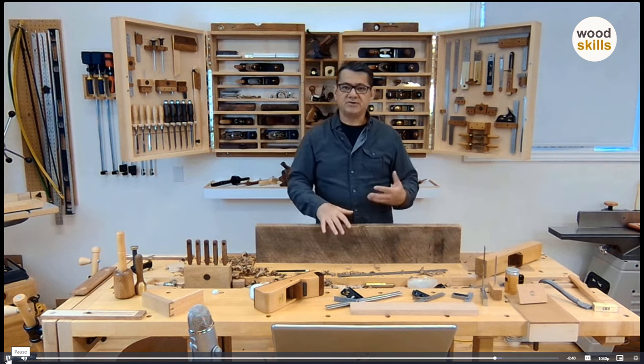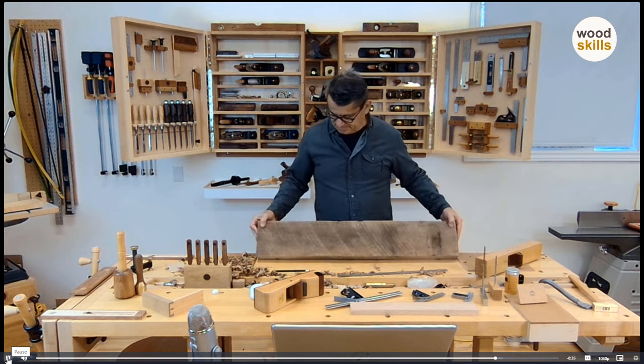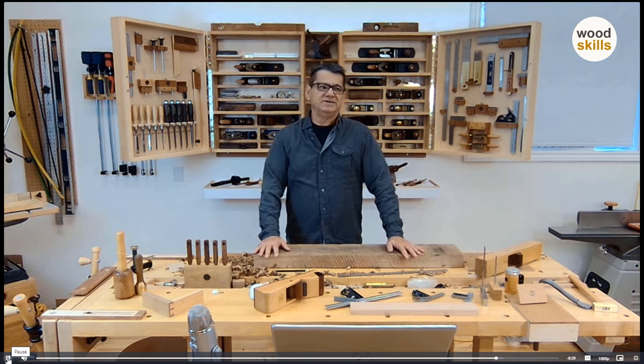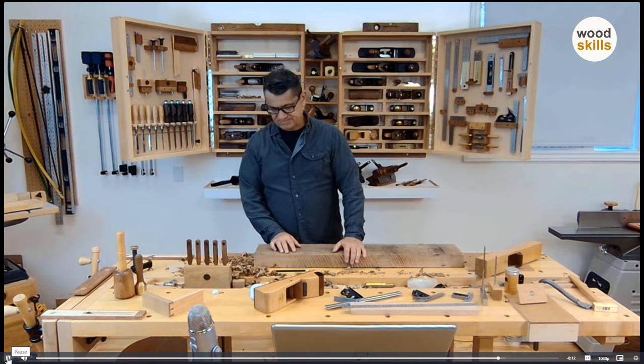If you're creating small work, you can get away with it. But if you're creating large furniture, it depends how much time you have and how much you enjoy doing that. Once you've done it a few times and you master it, it's just labor intensive work. Good exercise though.